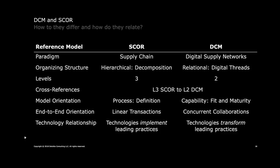So what's the paradigm of SCOR? It's a supply chain, a kind of linear operation, in contrast with the supply network. The organizing structure: SCOR is very hierarchical. You start at level 1, you go to level 2, you go to level 3. The organizing structure of DCM, as you saw in the video just before this, is relational. How do the capabilities relate to each other through the concept of digital threads?